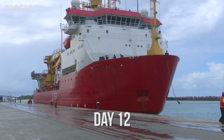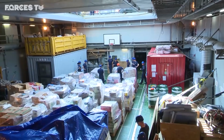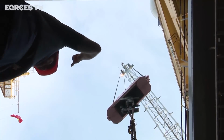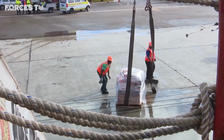The Royal Navy's ice patrol ship arrives as the rain clears. She's able to begin delivering 38 tonnes of aid gathered by the people of Bermuda, a community that knows all too well the deep scars a hurricane leaves. Since 2014, they've had 4 direct hits.